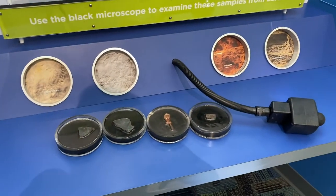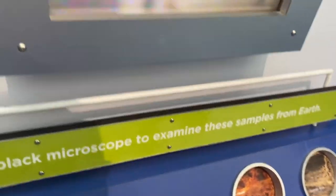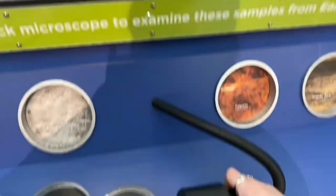Like you can take the microscope to examine each one of these things. And it'll come up on the screen because it's just like a little camera. And so here's the underside. So you're going to go examine that. Here. Say, whoa. There's that. Wow. That's pretty cool.